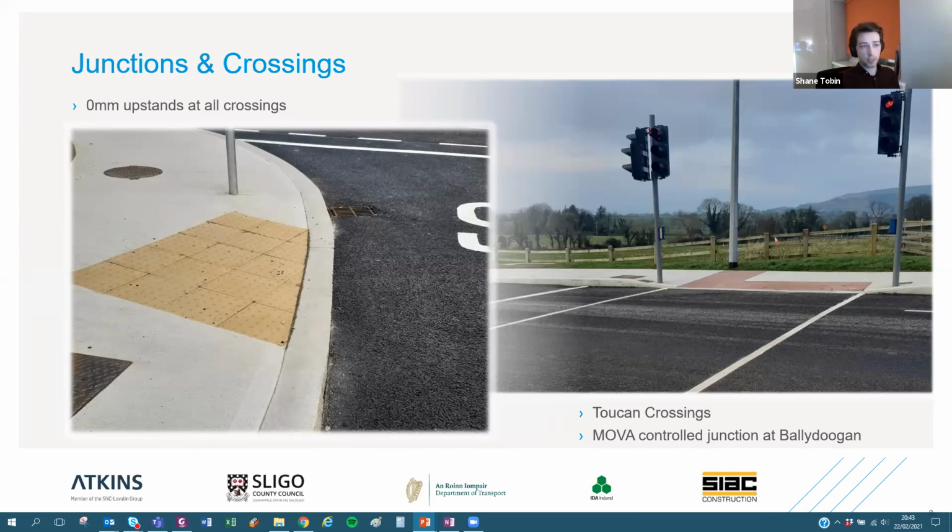Then at Ballydugan junction, you can see on the right hand side, we've provided 4 metre wide toucan crossings at each of the 4 arms. And then the junction itself is fully signalised, so it's a MOVA controlled junction. So there are loops installed in the carriageway. So these are vehicle actuated, and they continually adjust the green time for each approach, whilst also determining any queue impacts on the overall operation.